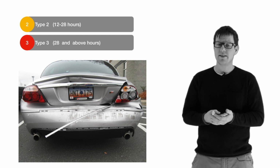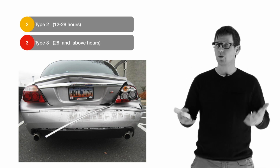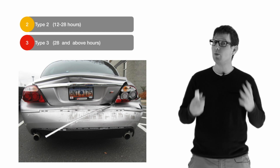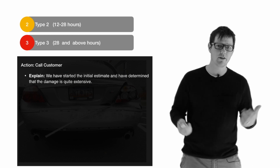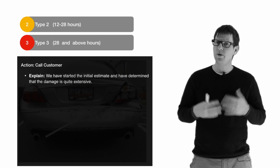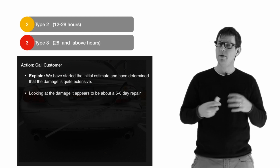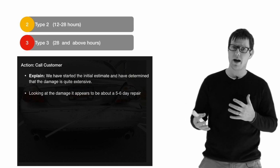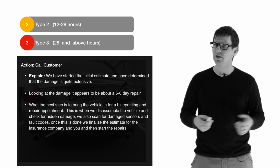So we get the assignment or the inbound call from the customer, we send them off the estimating tool, and we're looking at photos like this. Here's what we do. I call the customer and we say, hi, Mrs. Jones, it's Ryan over here at the body shop. We have started your initial estimate. Now, looking at the photos, we've determined that this is actually quite a big job and quite extensive. It appears to be about a 5 to 6 day repair, and you can overestimate that a little bit. But looking at the damage, it looks like it would take us about 5 or 6 days to fix.